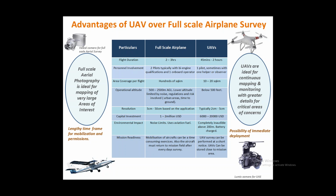Capital investment. Traditional aircraft, an aircraft will cost you anywhere up to $2 million, whereas a UAV is anywhere from 6 to 20,000 US. The environmental impact: noise limits, uses aviation fuel when you're looking at a traditional aircraft, whereas a UAV has no pollution, no noise pollution, no air pollution as well.